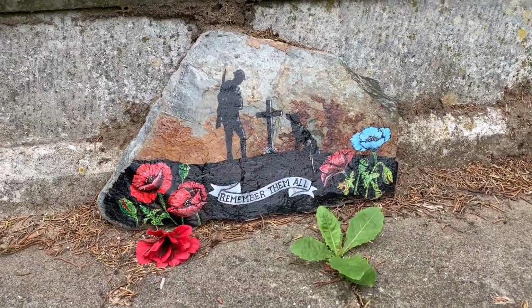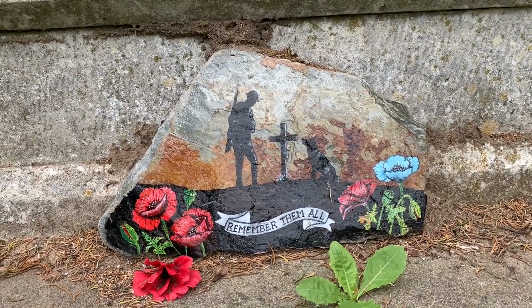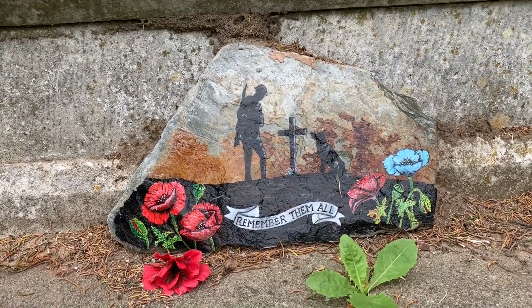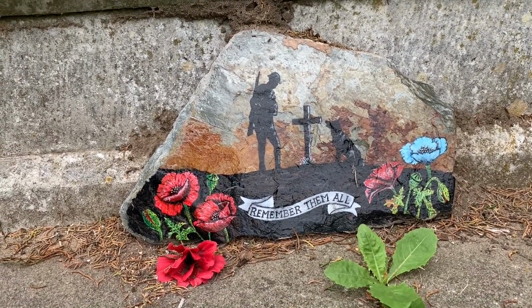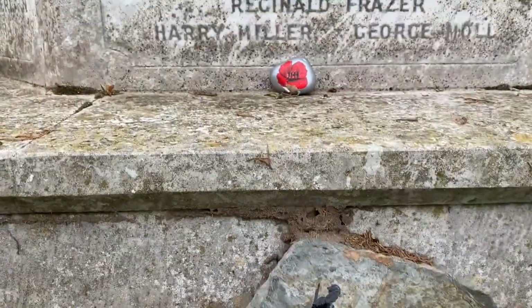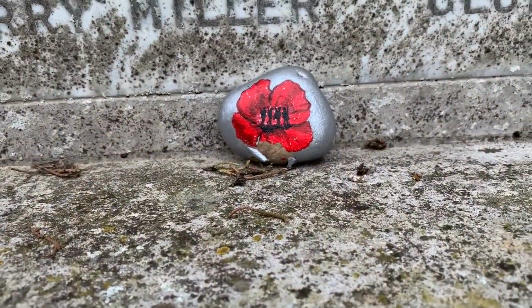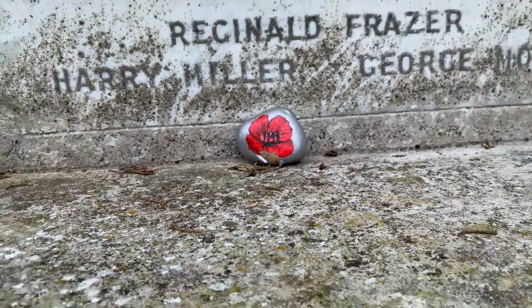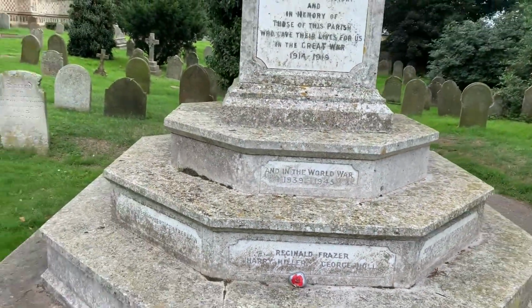Look at that. Absolutely incredible. So beautifully done. I love the fact that someone's taken the time to do that, put it on a war memorial, and somebody else has come along and added this one. We'll just step back so you can see the memorial itself.